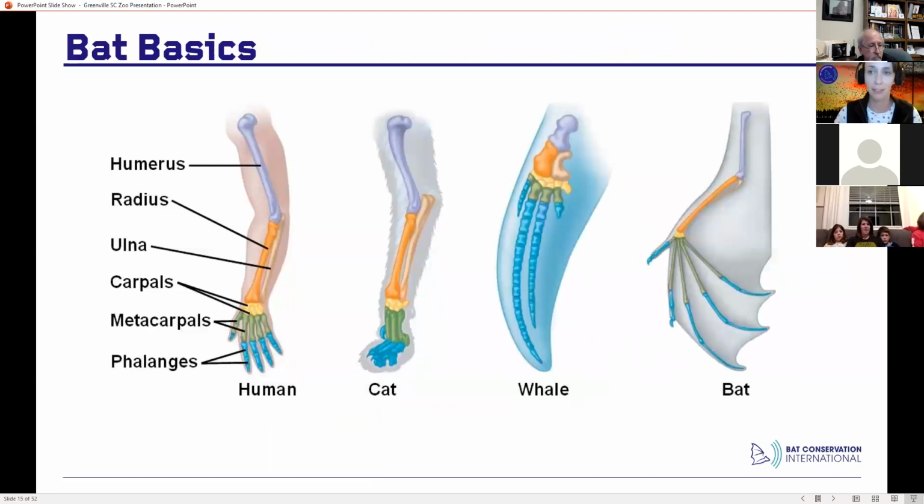All right, so back to fun stuff. Bats are mammals, as I said. So this just shows you all these other mammals here. The bones in a bat's wing are actually the same bones that you have in your arm. So you can see their wings are actually their fingers, and they just have this skin attached to their fingers. So when bats are flying, it's like they're waving at you. So if you're a kid and you want to practice that, go for it. It's like they have jazz hands.